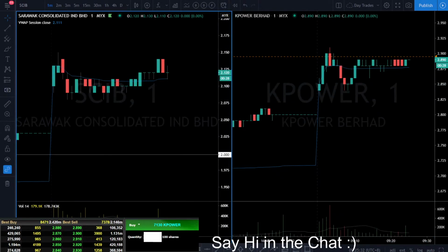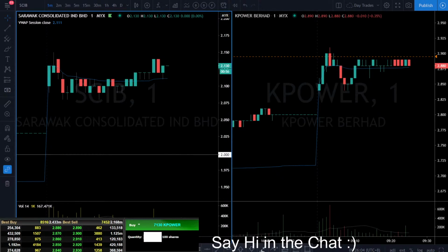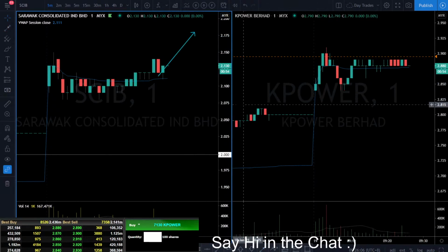Let's see if SCIB will have enough strength to push up through 215. Again, reducing position size on these plays. Reducing position size, increasing the risk level. So let's watch SCIB. First, I want to see this happen, then I will look for an entry on K Power.